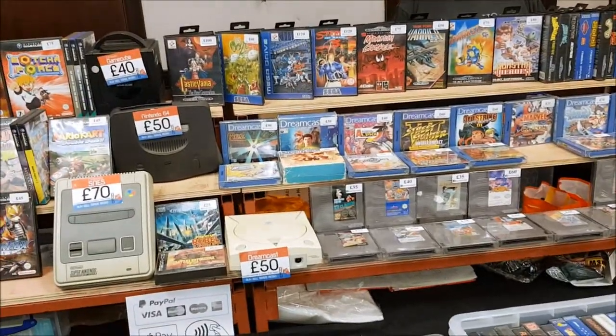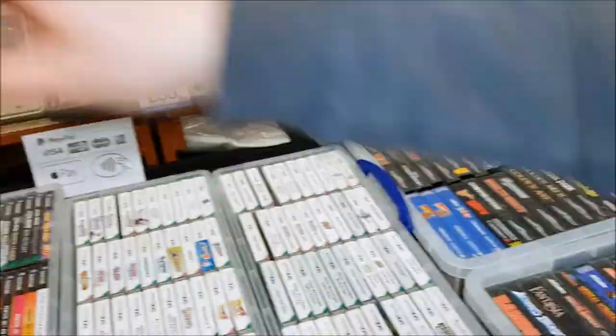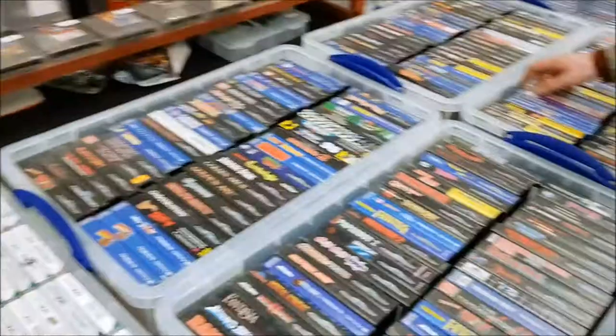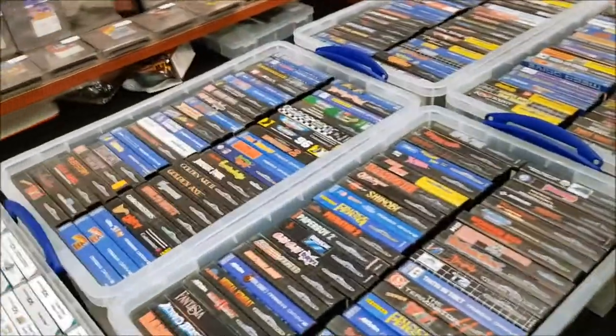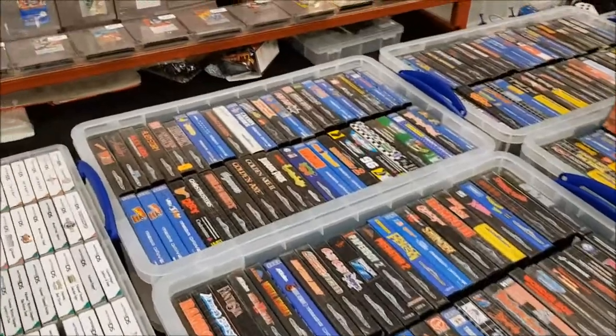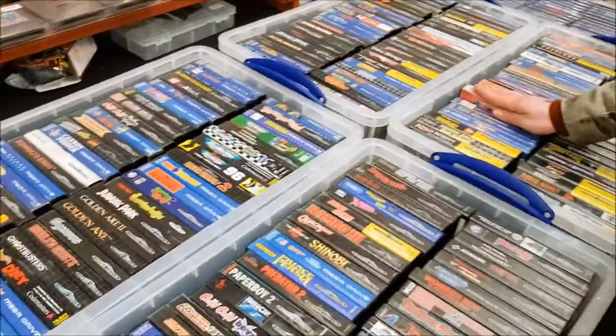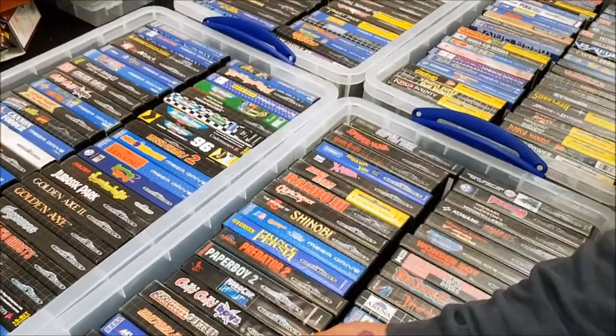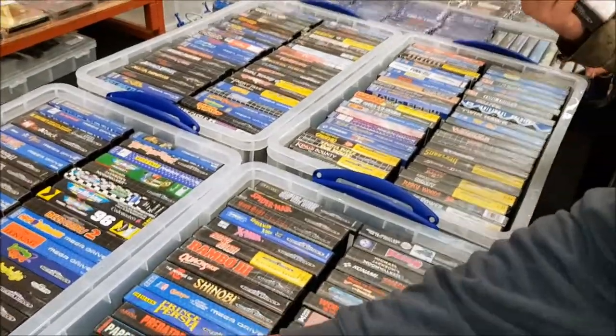If you can see over there, we've got Final Fantasy VI. £28. Quite a lot of Mega Drive. Maybe that's becoming a thing now. After Nintendo had their little time, now it's Mega Drive. Well, you can buy those clone consoles that play the cartridges. People are probably buying those.